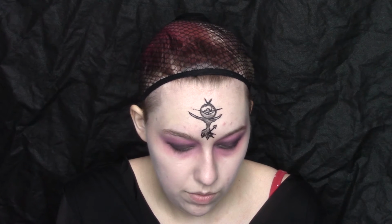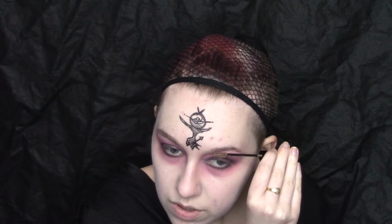Then I'm going to take this Colourpop liner and put it in my waterline. Also my lash line, just to make sure there's no gaps. I'm going to take my NYX Tinted Brow Mascara in, are you brown or chocolate? In the color chocolate. And I'm going to gel my brows.